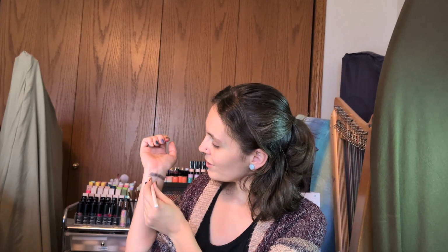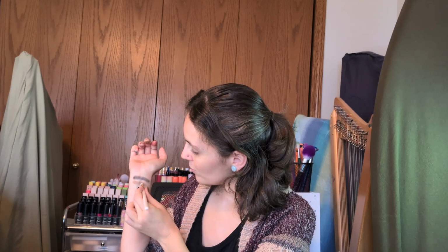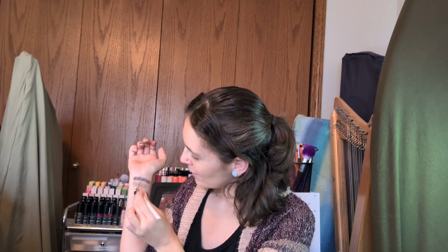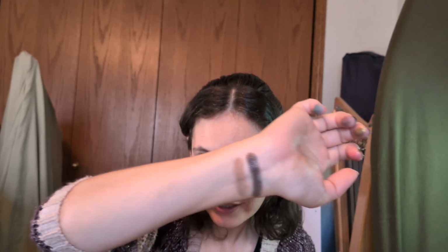Okay, our next one is Abduction. And this is a neutral brown, a little darker than what I would use for a neutral. It almost looks like a bronzer shade to me, or a contour shade. But personally, I never do contour or bronzer. That just is a little too complicated for my makeup style. There you go. Just kind of a brown. It'd make a nice transition shade for that other deep brown, Entrapment.